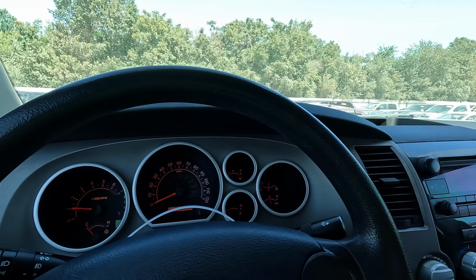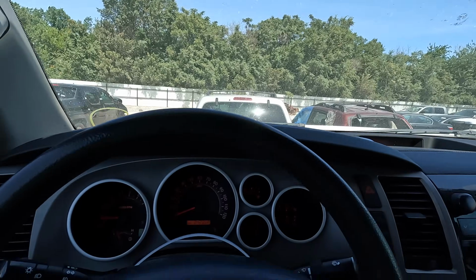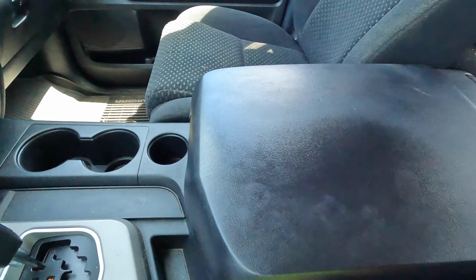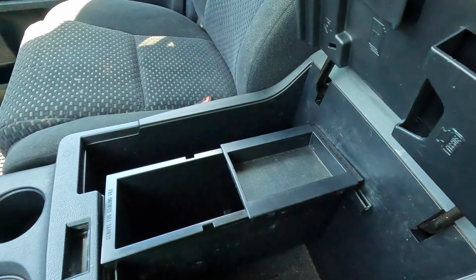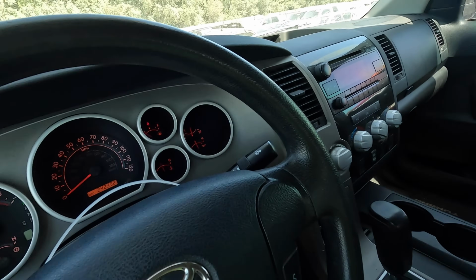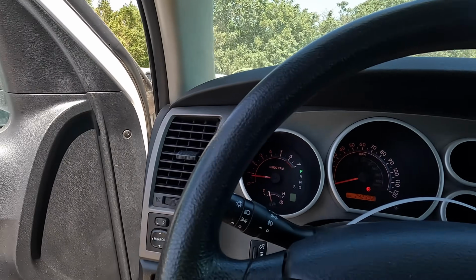I gotta pull this up real quick, guys. I need to see how much this is going for. You guys tell me what you think. This thing is sitting at $5,300 right now. And I want you to really look at how clean this is. This is insane. It doesn't look like it's hardly been used at all. How it's got 250,000 miles on it is beyond me. I really have no idea.